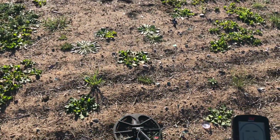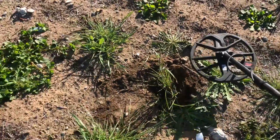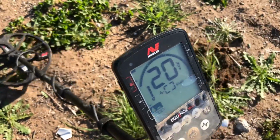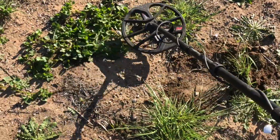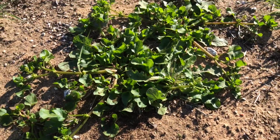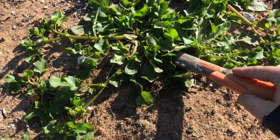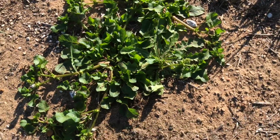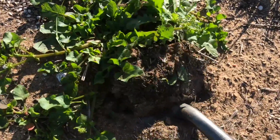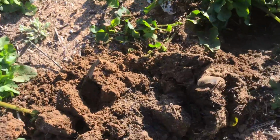Well, everybody, been digging lots of crappy targets because this is a really junky area with all this glass and stuff. Really nice signal, really clear. So we're going to dig this one together. Okay, it's in the little weeds there. Oh, let's get her out. Doesn't sound too deep.